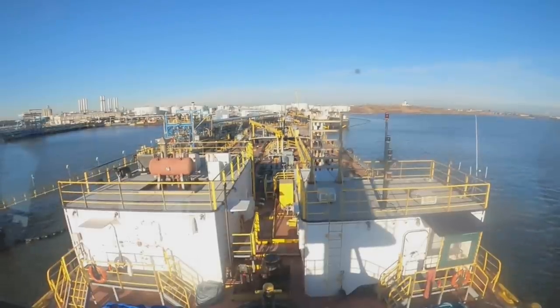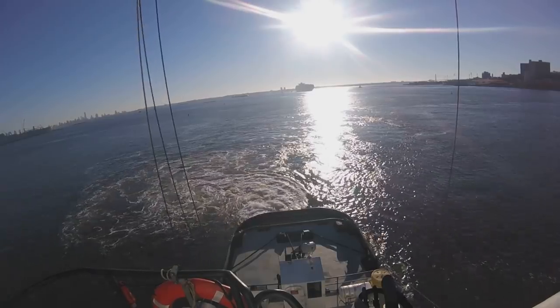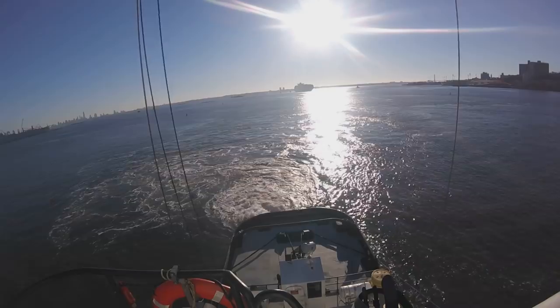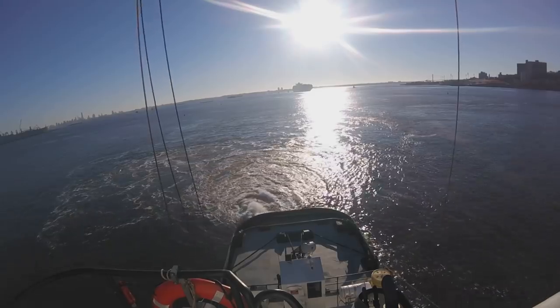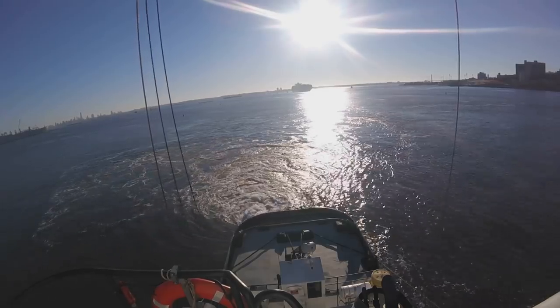All right, good deal. Thank you. I'm going to start working ahead all the time, so stand by. Yes, sir. So I'm basically walking over here. I'm trying to keep the bow at a tighter angle than the stern so that he can get a line. Once he gets a line, I'll be able to drive into that line and all will be good.